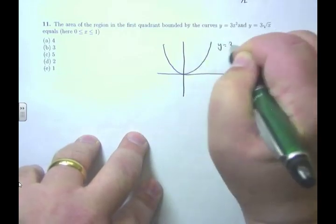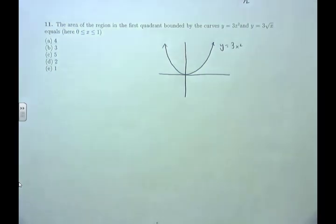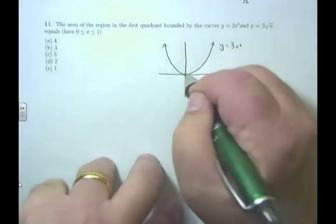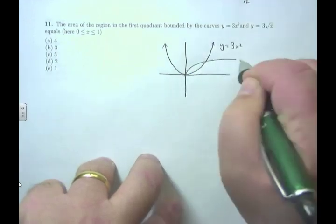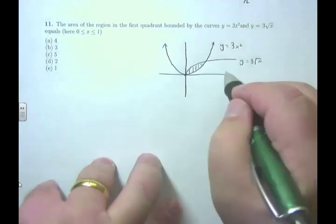What does y equals 3 times the square root of x look like? Well, it starts at the origin and bows out. So here's the region they're talking about, and it's in the first quadrant. Notice that.